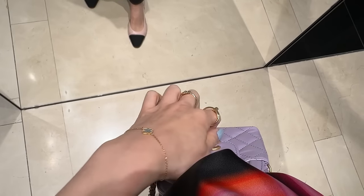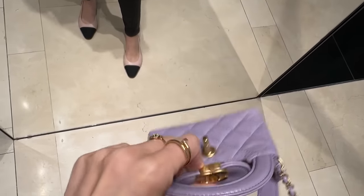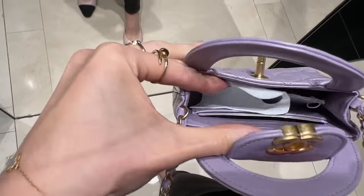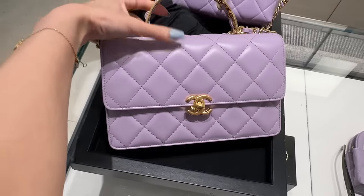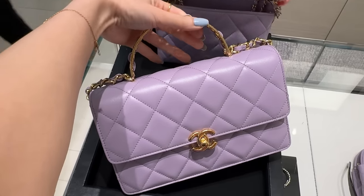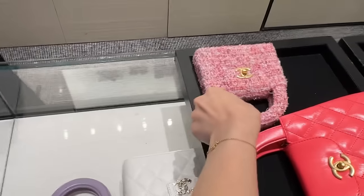This is the micro size, and you can see it is actually quite difficult to open and get your things in and out because the opening is very tiny. It's quite heavy, this one. Yes, the handle is quite heavy. Got the SA to show me all the lilac bags available.